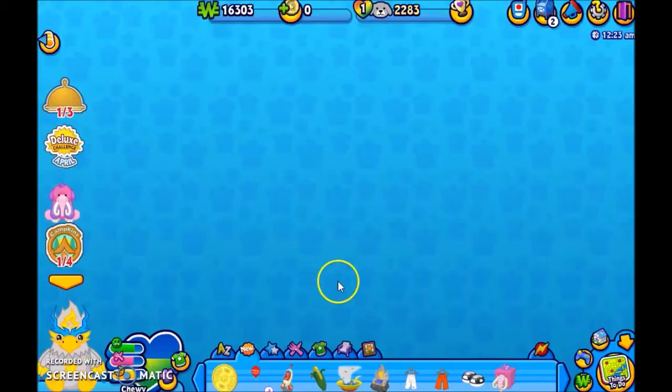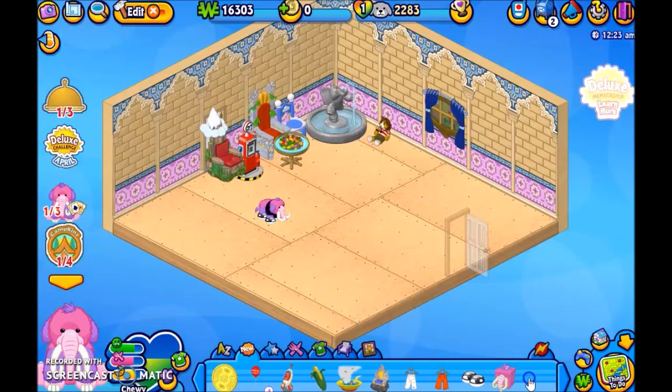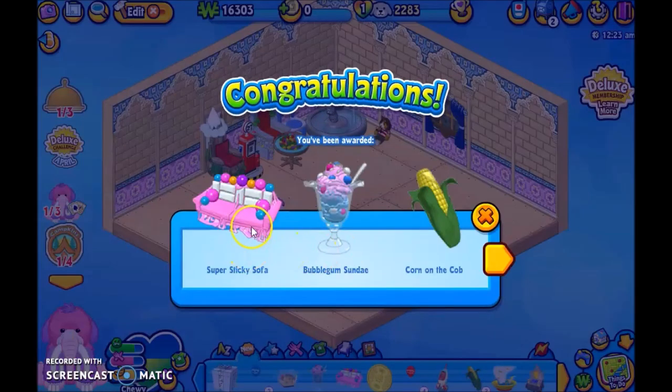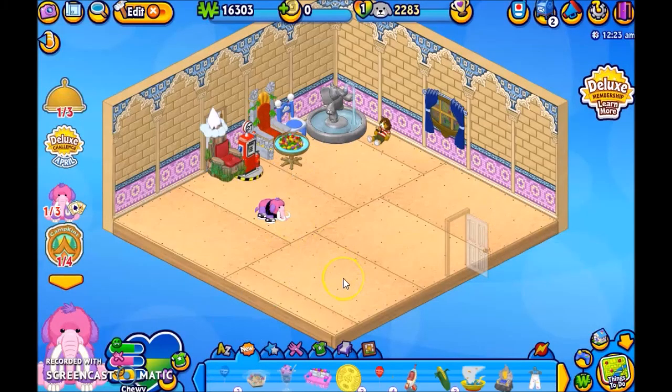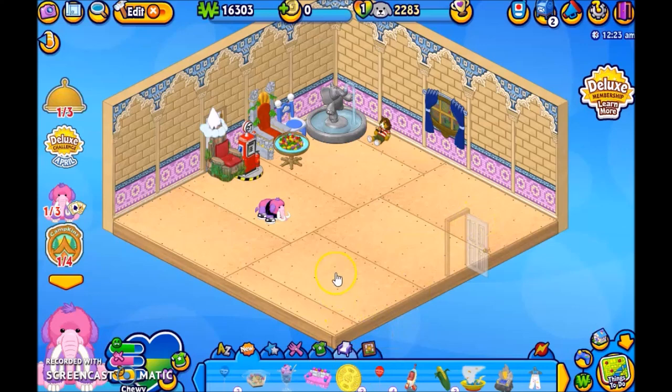Now time for Chewy. Again, as long as my computer doesn't die, which it probably will. And the computer is not loading. It's delightful. We love it when it does that, right? Super sticky sofa, that's pretty cool. More corn. That's kind of pretty cool, actually. And another one of those, which I might send to myself.